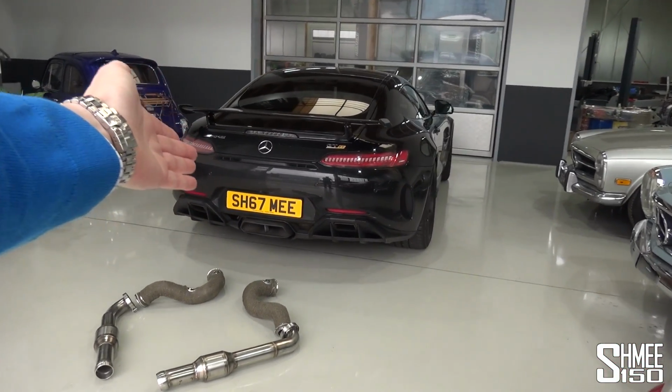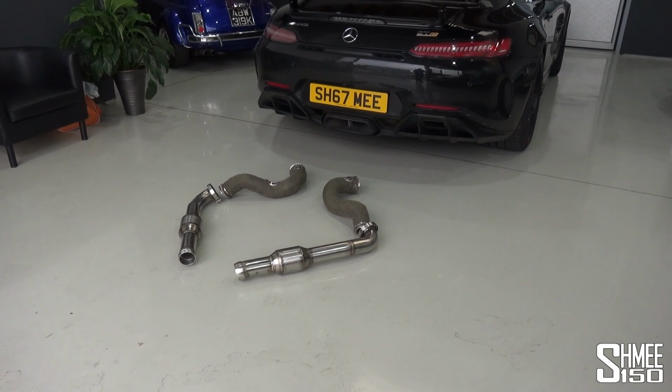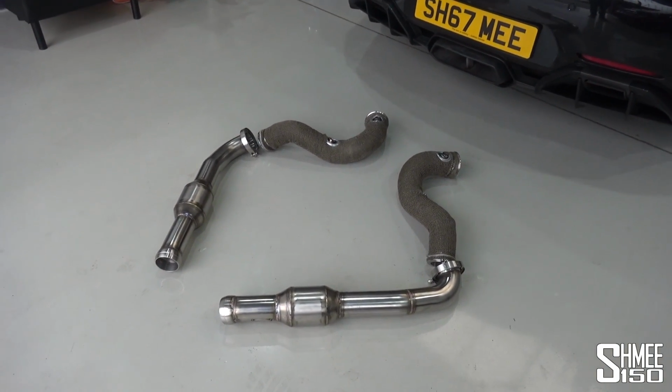The GTR is inside the workshop, and you can see right here the new parts that are going to be fitted to the AMG GT R, the new downpipe that has come over from RENNtech in the US.